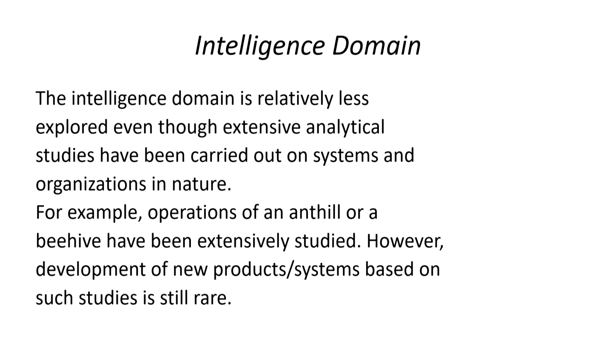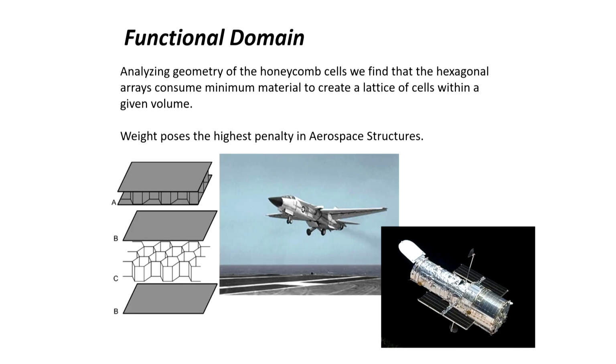And in the intelligence domain, which is the least explored among all these domains, here we are continuously trying to understand how intelligence is manifested in nature and how we can incorporate it in our systems. All these domains I will soon tell you in a much more elaborate manner. So, let us first start with the functional domain.